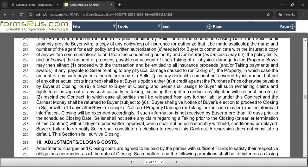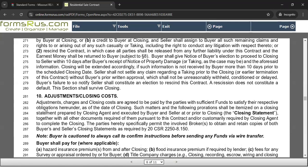Same thing with loss and condemnation. Essentially, short version of this, let's say we had a fire in the kitchen.